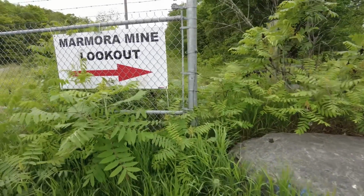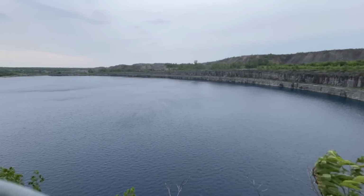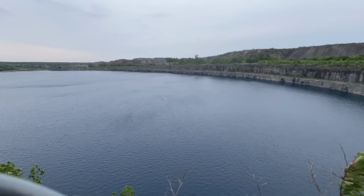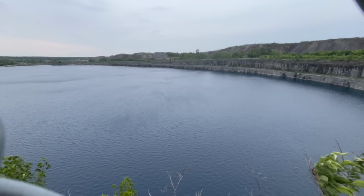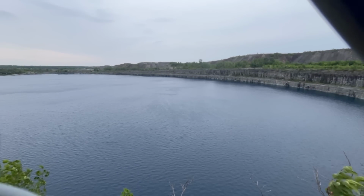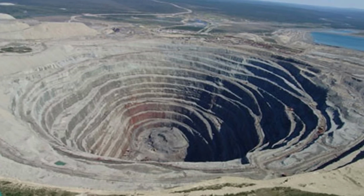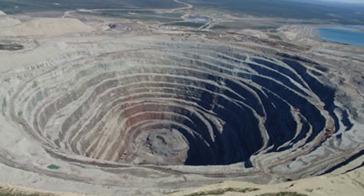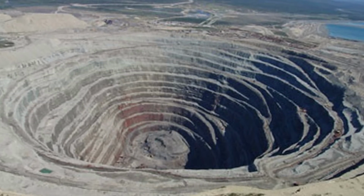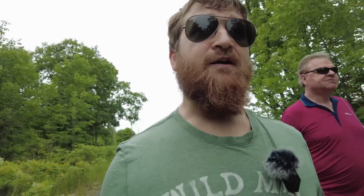Alrighty, so this is the Marmora mine lookout. So this is a big iron ore pit. It's a lake now, an artificial lake, but it's a massive iron ore pit, 125 feet of overburden limestone. They excavated it out, and then once they excavated the limestone out, they went to extract the iron ore, or the magnetite. And then once this supply of ore was exhausted, Blairtown was where they got the ore after it was exhausted from here. But in total, 300,000 tons of iron ore came out of here.